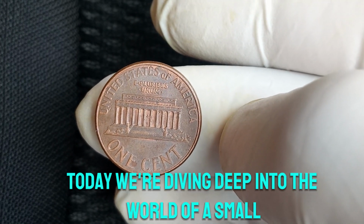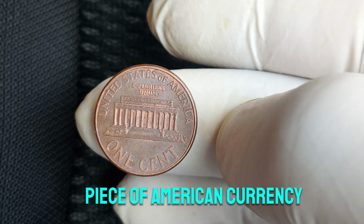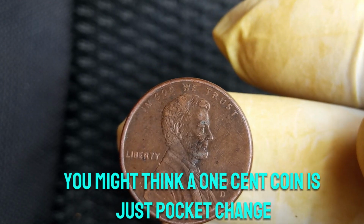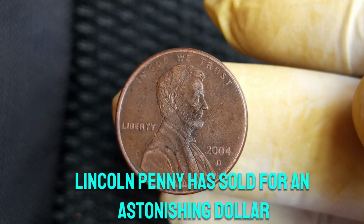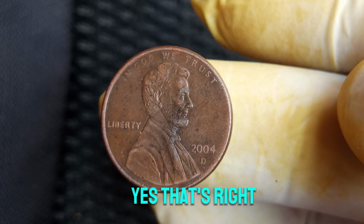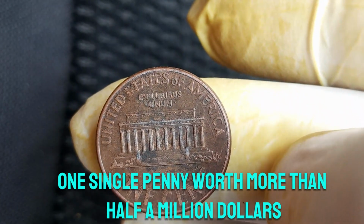Today, we're diving deep into the world of a small yet potentially life-changing piece of American currency, the 2004 D Lincoln Penny. You might think a 1-cent coin is just pocket change, but what if I told you that one special 2004 D Lincoln Penny has sold for an astonishing $585,342? Yes, that's right. One single penny, worth more than $500,000.